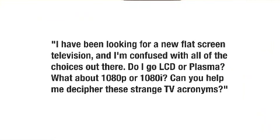Secret 22 member Beta wrote in and said, I've been looking for a new flat screen television. I'm confused with all the choices out there. Do I go with LCD or plasma? What do I do about 1080p versus 1080i? Can you help me decipher these strange TV acronyms?